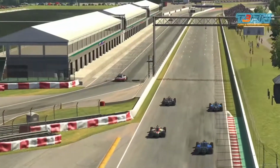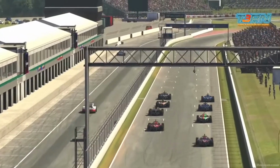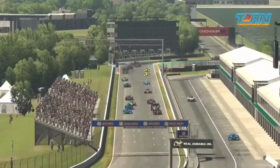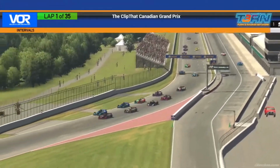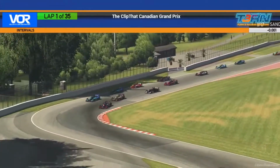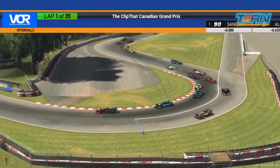As your pole sitter brings the field to the green flag for the first time here tonight for the Canadian Grand Prix, brought to you by ClipThat. Green flag flies for the first time here at Montreal Circuit Gilles Villeneuve, down into turn one. Field looks like they get through well and clear.